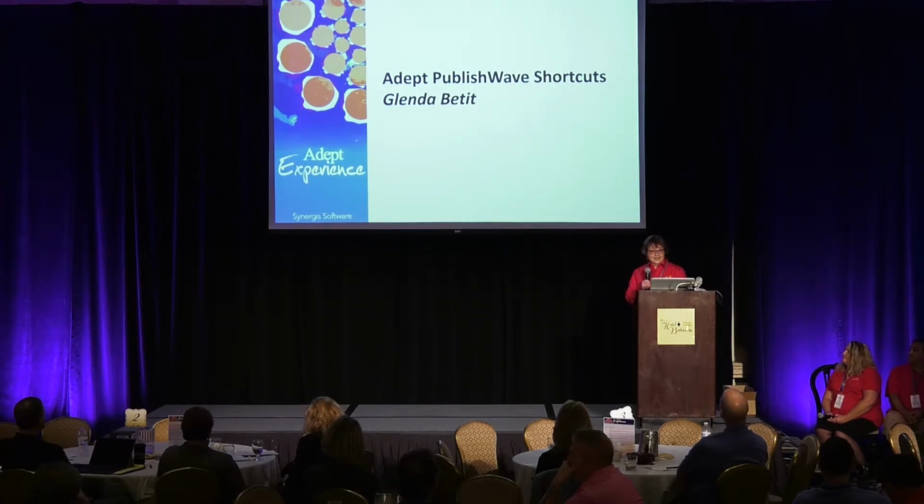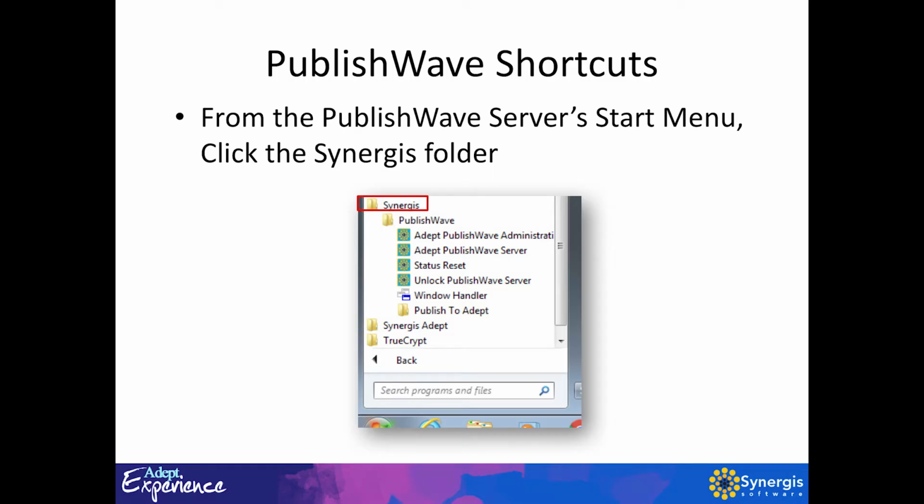One of the next things is about Adept PublishWave shortcuts. Now, when you install PublishWave, we automatically put some really helpful shortcuts in the Start menu. Under the Synergis folder, you're going to find a PublishWave folder. Inside that PublishWave folder, you have your PublishWave admin that automatically goes on your desktop too, your PublishWave server, and then two of my favorites, the Unlock PublishWave server and your status reset button.